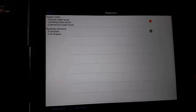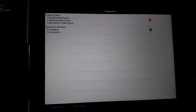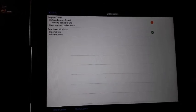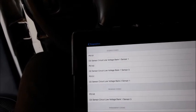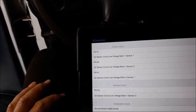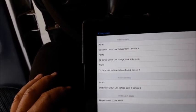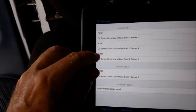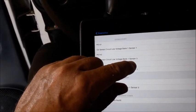Diagnostics. Haven't been in here for, oh, look at that. 3 stored codes found. 1 pending code found. Readiness monitors 8 complete. Let's see what the codes are. O2 sensor, circuit low. Low voltage bank 1, sensor 1. No surprise there, I was driving the snot out of it. I could probably clear those. O2 sensor, circuit low. Voltage bank 1, sensor 3.